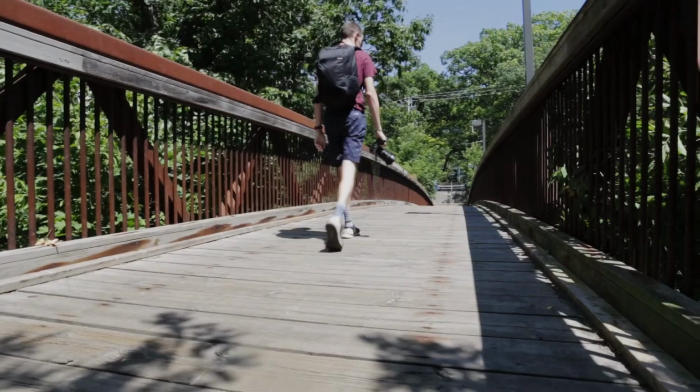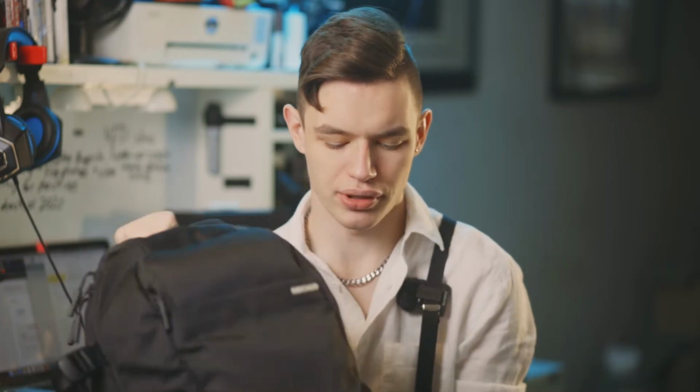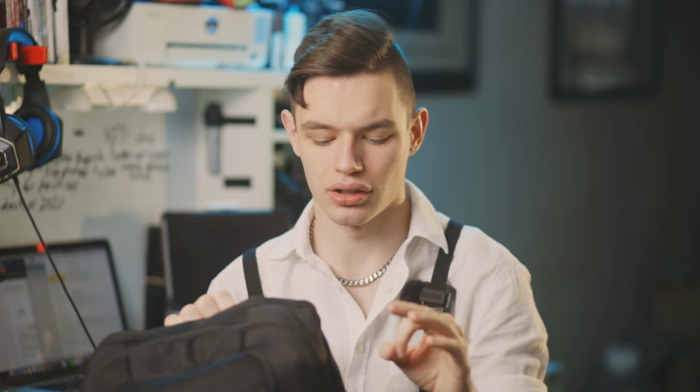If you saw me walking with this guy, you would not think, oh, that's a camera bag that has $10,000, $15,000 worth of camera gear in it. You would not think that at all. Super stealthy, and it works pretty well as an everyday bag as well. You can see this guy, it's super sleek, pretty modern, and really does not stand out, which I absolutely love.